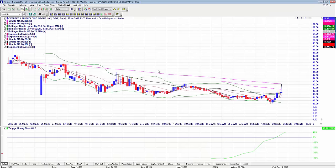Let's go to the daily chart. The daily chart, what do we have? We have a flag. We have a nice big movement here. 630,000 shares to 1.13 million. Almost double. Again, significant increase in volume.